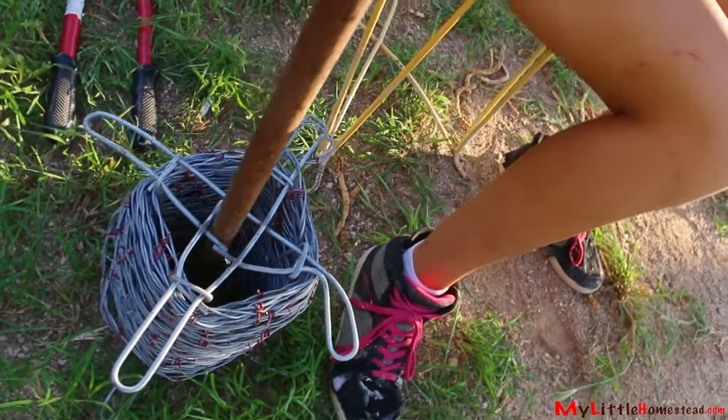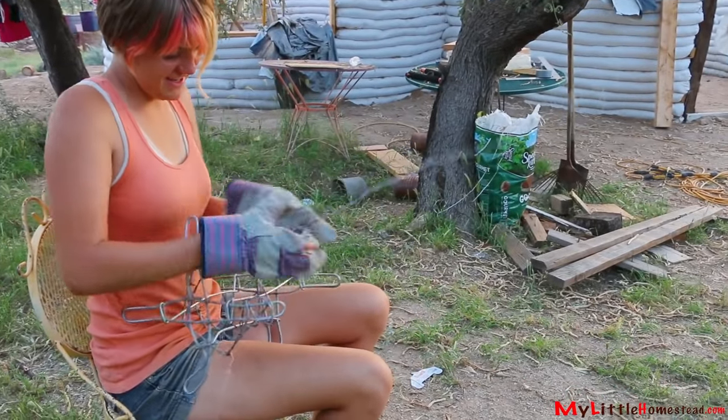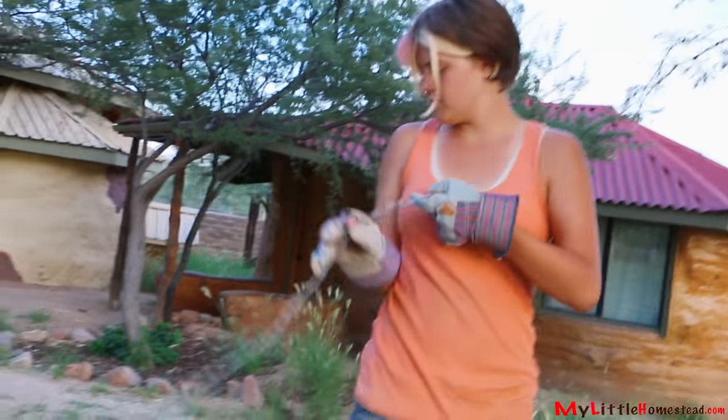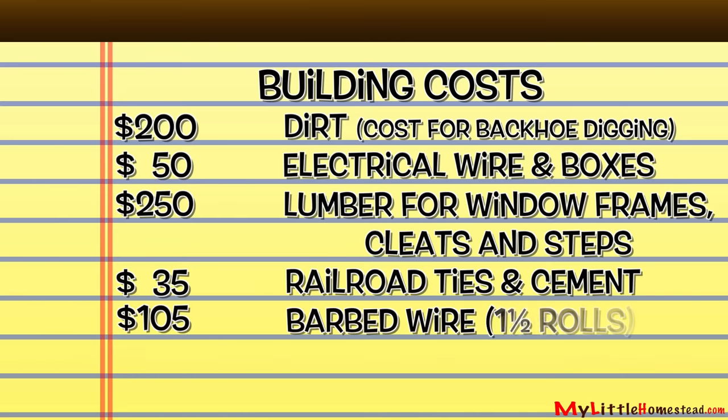I wonder if we're going to run out of barbs. We ended up using around a roll and a half of barbed wire. Wear jeans. It's advised. Probably $70 a roll. Second roll. Adding to our list, barbed wire coming in at $105.